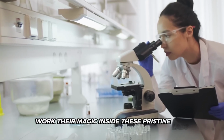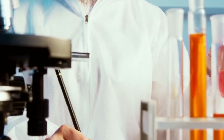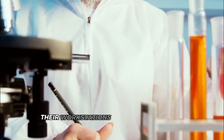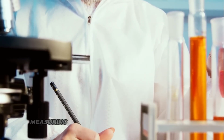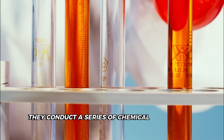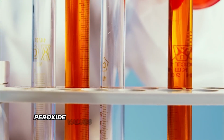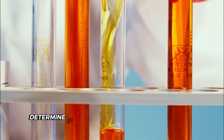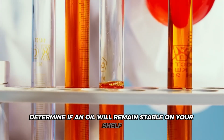Inside these pristine labs, technicians in white coats systematically analyze samples from every production batch. Their workstations feature specialized instruments measuring qualities invisible to the naked eye. They conduct a series of chemical composition tests, peroxide values, free fatty acids, and color analysis, which together determine if an oil will remain stable on your shelf.